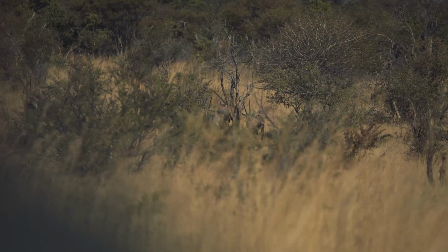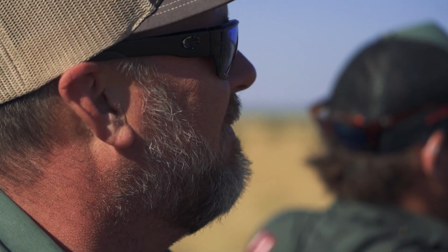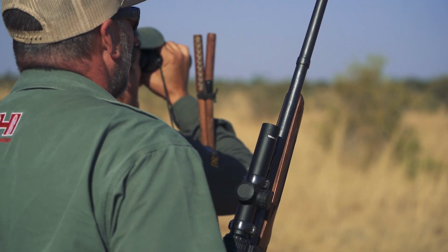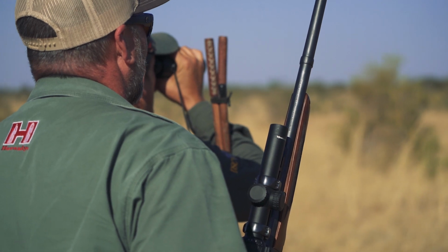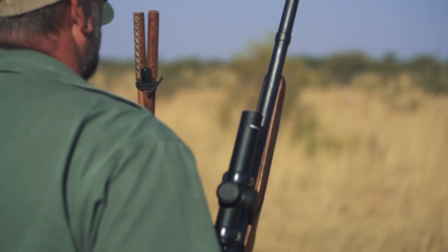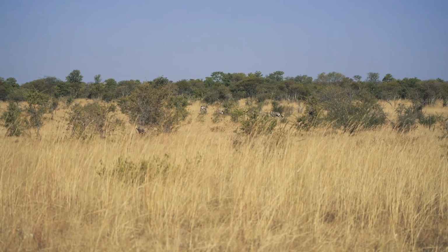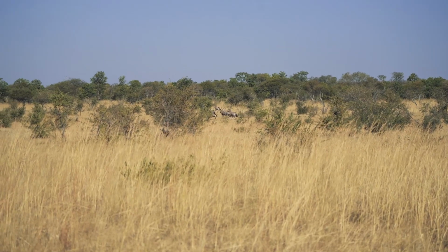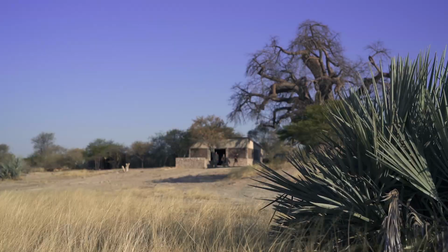Covering a bunch of ground. There's actually some elephants off in the distance. But the Bushman in the back of the truck's spotted some chem spot. There are a bunch of young gemsbok, except that one in the front is a big female. Yeah. See, they're all young. It's only that one in the front that's big. All right, let's go back.